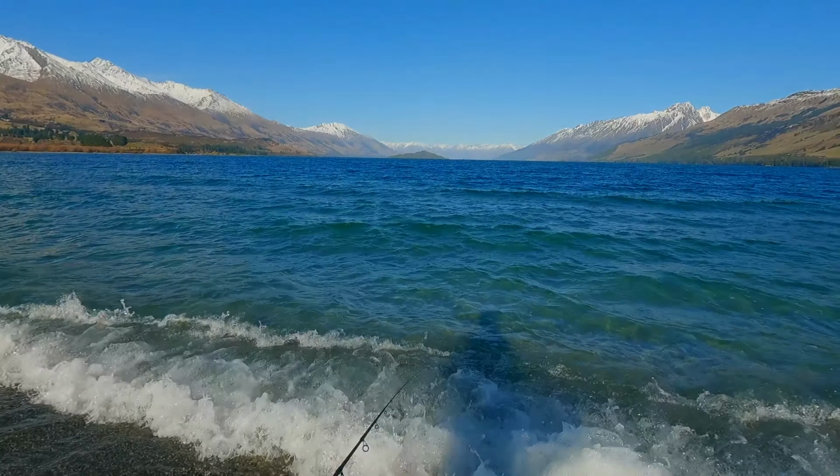Yeah, got him. I watched that one follow it. Yes. Oh, too good. Come up here, mate. Yes. I just saw that one at the last second. Tailing it. There we go. Another beautiful brown. Awesome. So glad I'm getting them. Alright, he's ready to rock and roll. And off he goes.